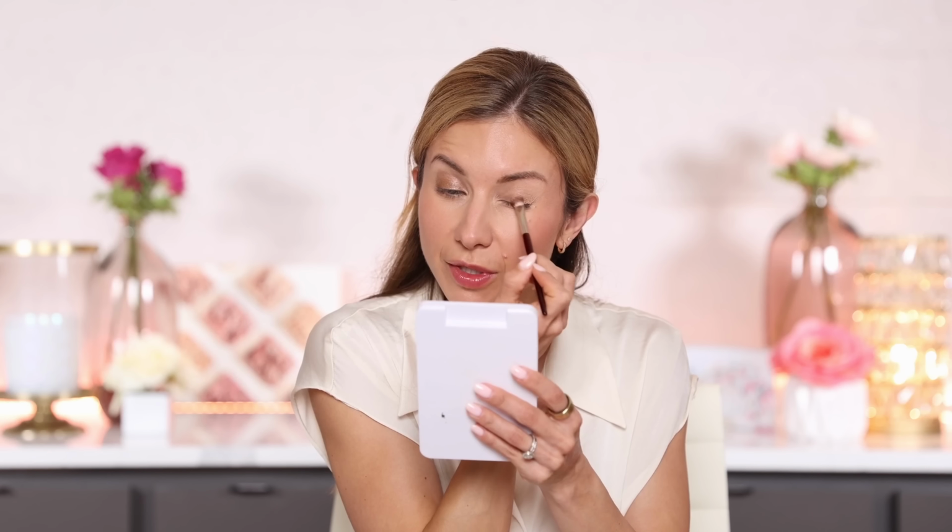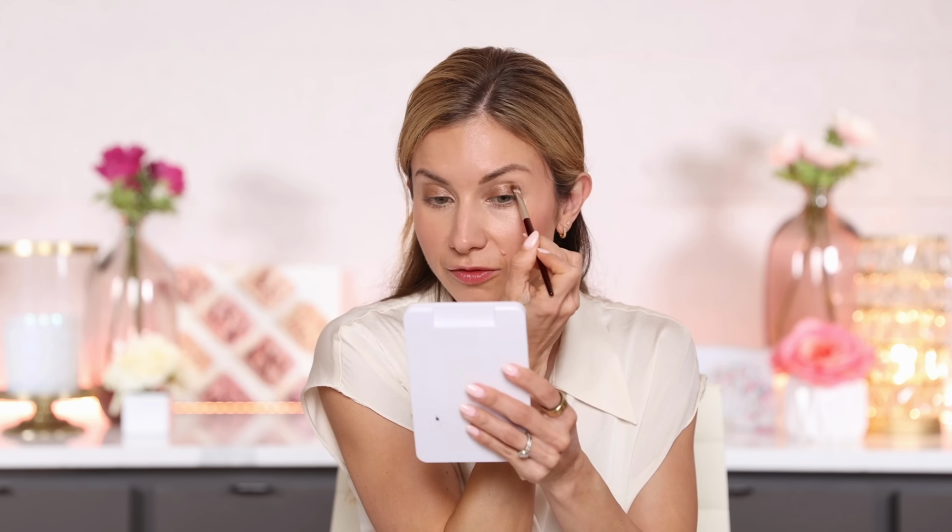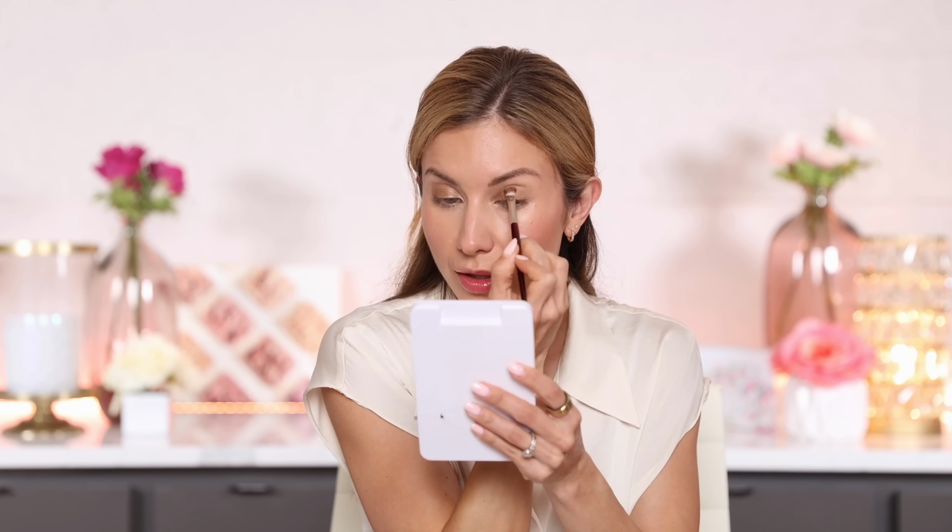Sometimes the trouble that you run into using a brush with a shadow of this formula, something really sparkly, is there can be a lot of fallout. I'm not really getting a lot of that right now. I am tapping off the excess though before, but if you experience a lot of fallout, then just go in and use your finger. I'm just packing this on. I want this to be nice and evenly applied all over the eyelid from the inner corner to the outer corner. The shimmer on this is so pretty. It gives almost like this wet look to the eye.